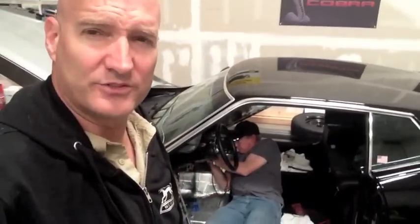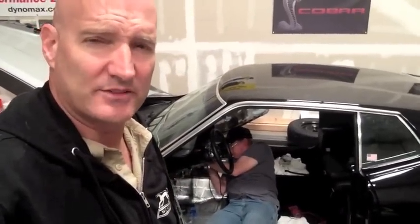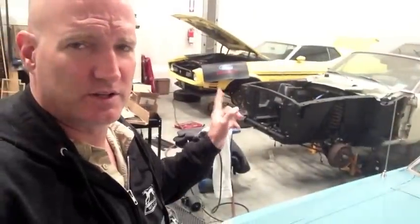So we've got a number of things to deal with on the 71. It's all about the 71. It's Tuesday. There will be some 72 videos because the manifolds are coming off and that car is still forging forward. The crank is getting done. 67 still for sale. 69 about to get put back together.